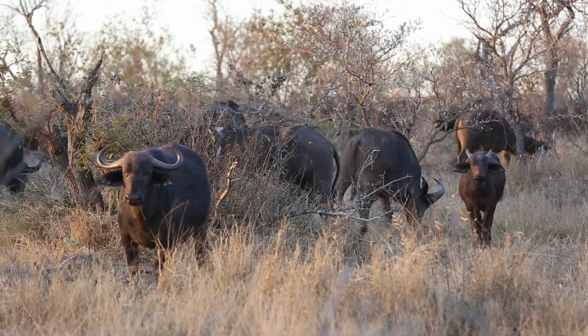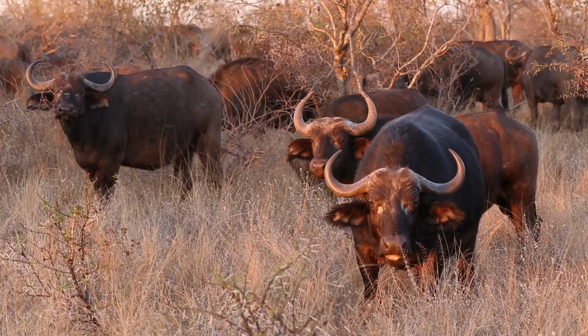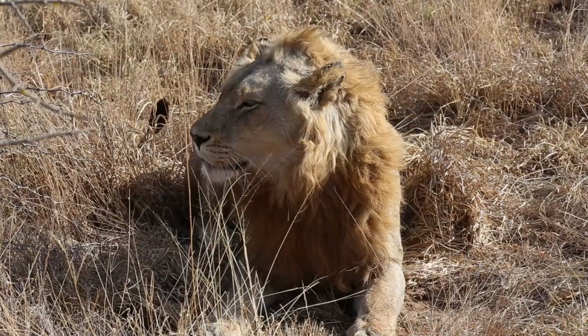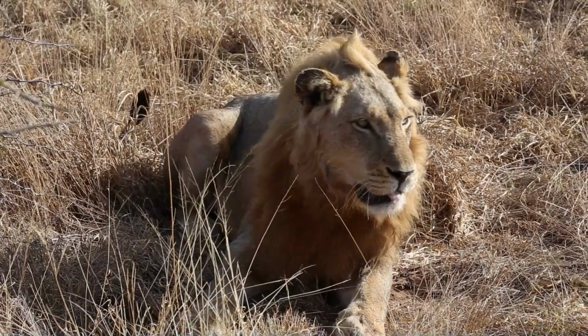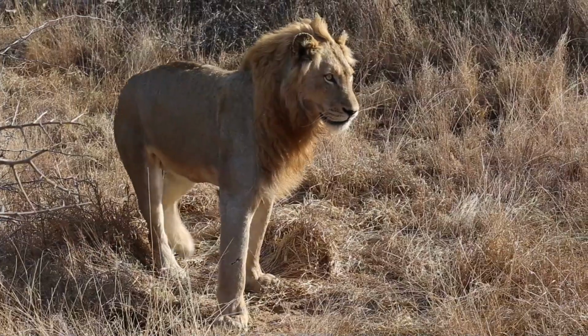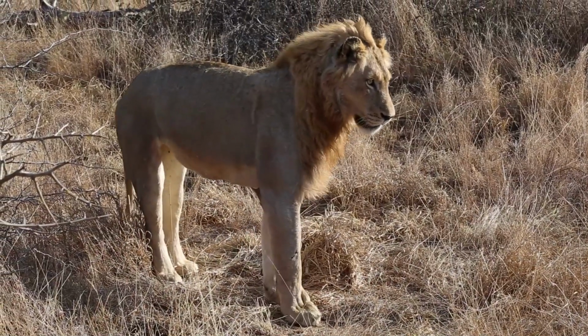You want to hit the prime time of the day, which is early mornings and late afternoons, because that's when the animals are most active. It's in the hot parts of the day, throughout the middle, around lunchtime, that things are quiet. Animals are usually settling down, trying to avoid the heat.